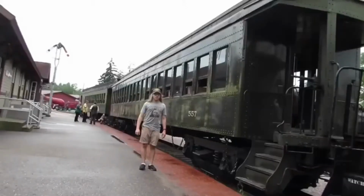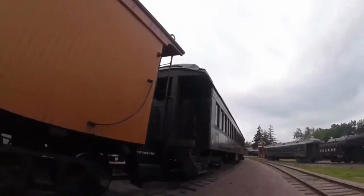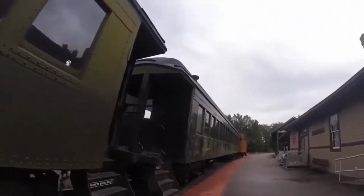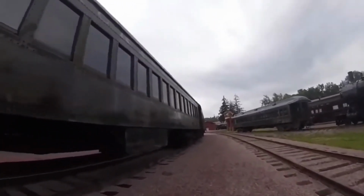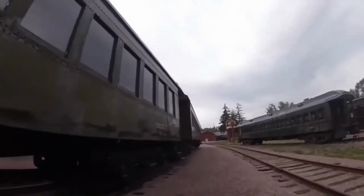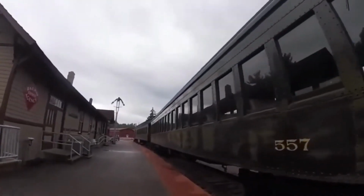You can see right behind me Delaware, Lackawanna, and Western 557. Delaware, Lackawanna, and Western 557 was built by Pullman in 1914 and is a Boonton-type passenger coach. This car was part of an order of 77 cars built for the Delaware, Lackawanna, and Western Railroad. All of the cars featured unique I-beam platform roof supports at each end, which earned them the nickname Boontons, as they were a familiar sight along the Delaware, Lackawanna, and Western's Boonton branch through Boonton, New Jersey. Also, it was used in commuter service on the railroad, with passengers riding aboard it as well.